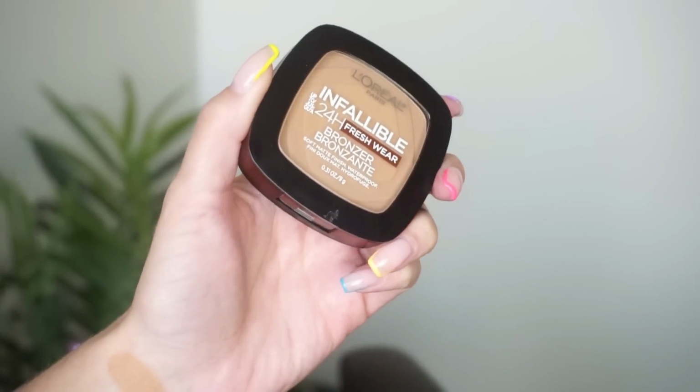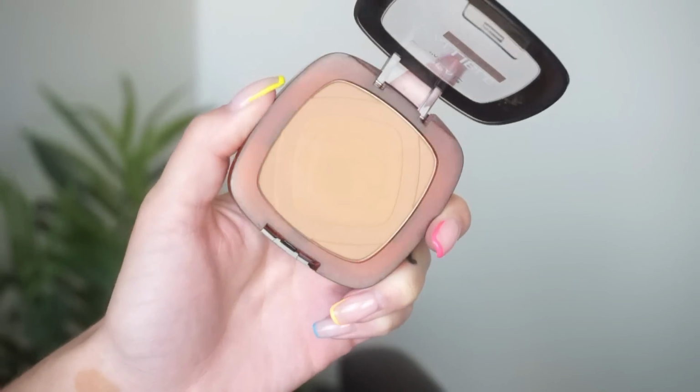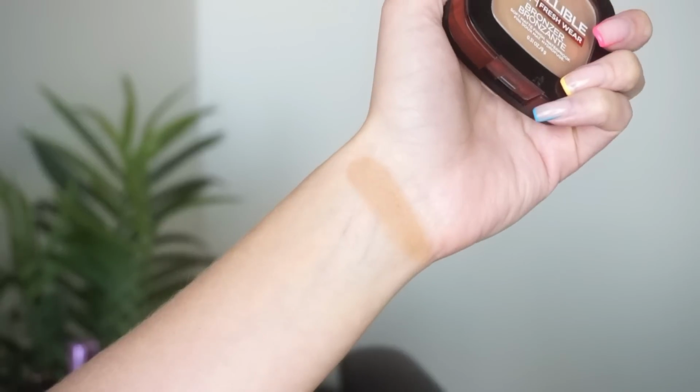I know I mentioned this in my last Will I Buy It video. I do the new makeup releases series every Wednesday, and I talked about using this bronzer and how much I loved it, and so many people were like, what shade are you? 300 Light Medium is what I did.